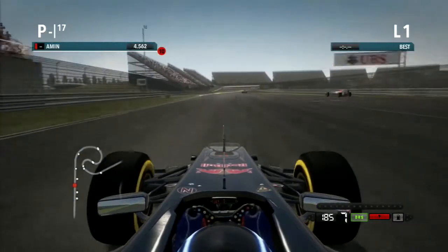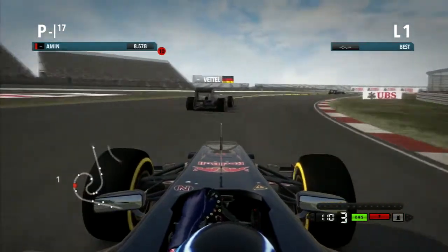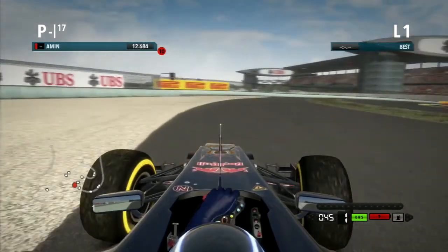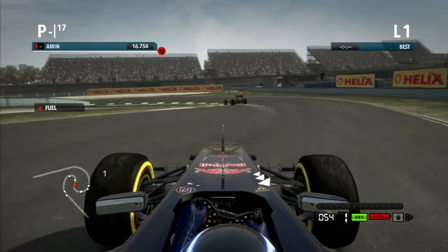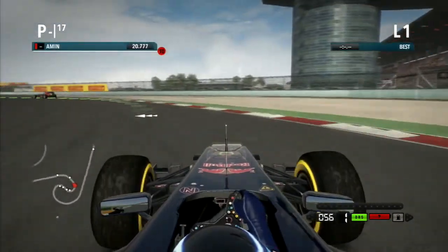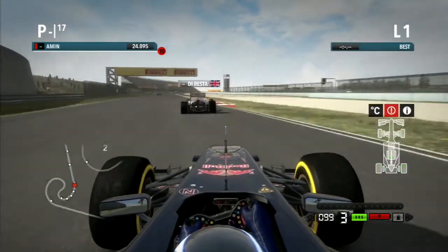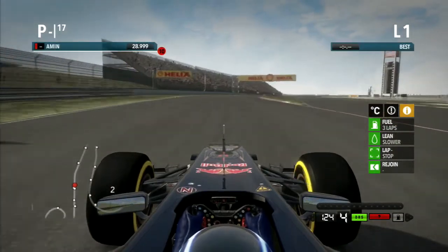So coming through Q2 now, this first flying lap, got a few cars around me. Don't want to muck it up. Oh crap, Vettel, get out of the way. And that didn't go very well. We'll continue. It's okay. Changing to lean mix 3. I mean mix 1. Just going to abandon that lap really. Vettel kind of ruined that for me.